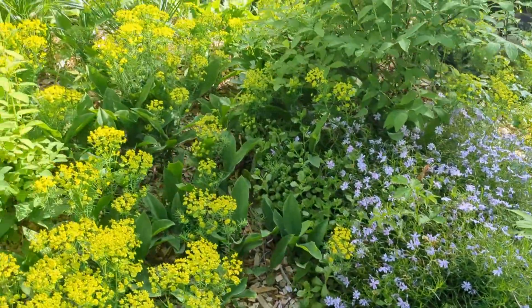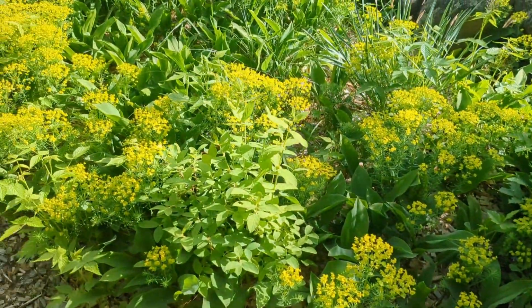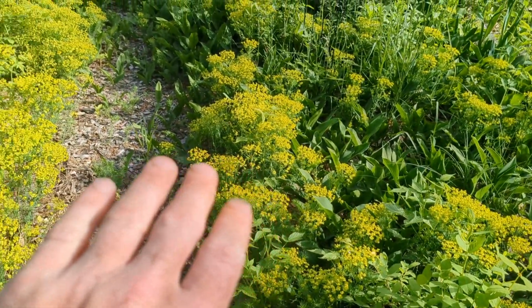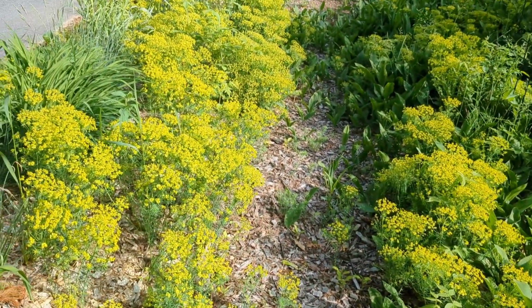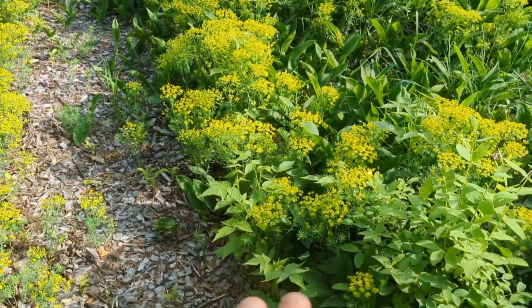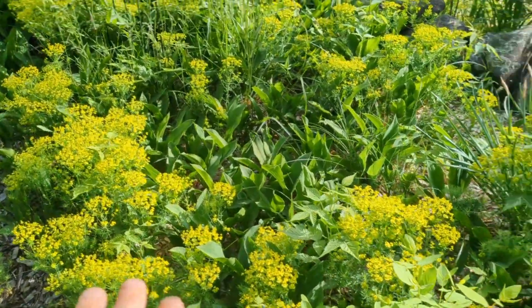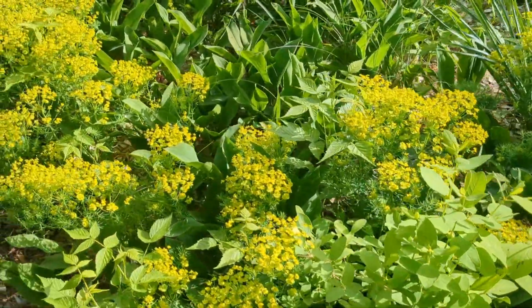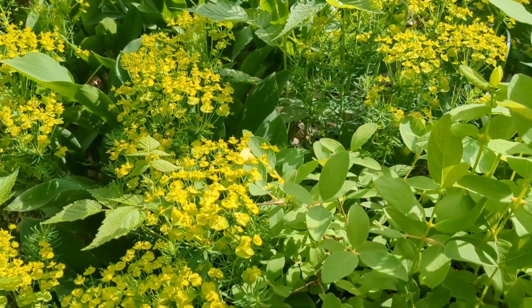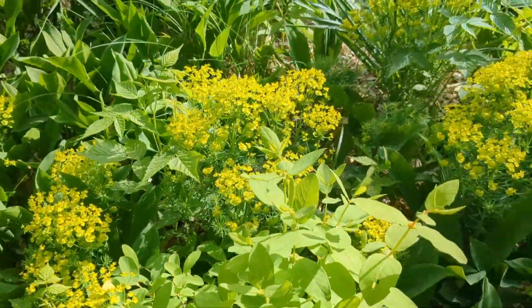And as we move in here, you'll notice that there is a ton of these yellow greenish flowers. This is a spurge. It is not native, but it loves this space, and it is a wonderful little amount of forage for all of these little creatures that are in here. So I really don't mind it.